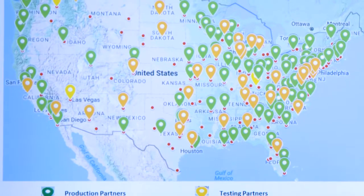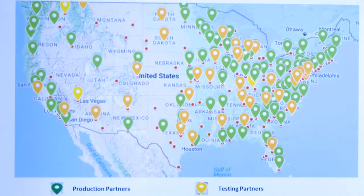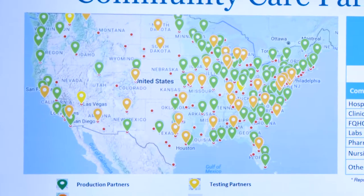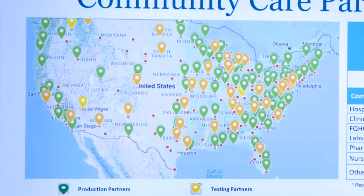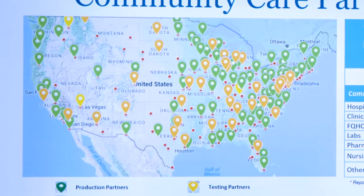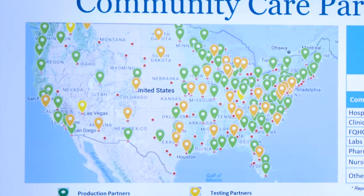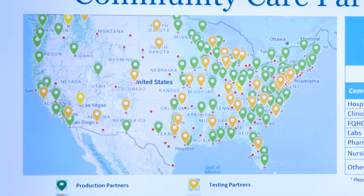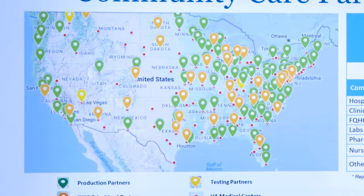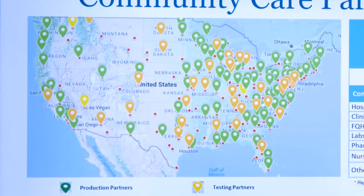Where you see the yellow, those are our testing partners around the country. They may not be ready to be brought into production this year, but we are testing with them so we can bring them into production sometime in the near future. The little orange dots are our VA medical centers located around the country. As you look at the map, you can see that we have a lot of production partners in a lot of different parts of the country with the VA medical centers.